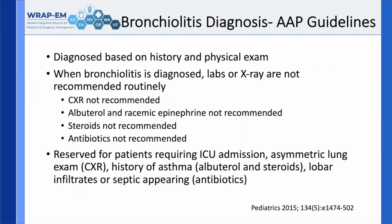And I'll also just mention a few other things that the AAP advises against us doing. They also say not to do albuterol or racemic epi routinely, or steroids or antibiotics routinely either. Doing a chest x-ray for a child who may have bronchiolitis is not wrong. It just should be reserved for those that are sicker on presentation, such as coming to the ICU, or maybe they have an asymmetric lung exam, which may point you to a diagnosis that's different than bronchiolitis.